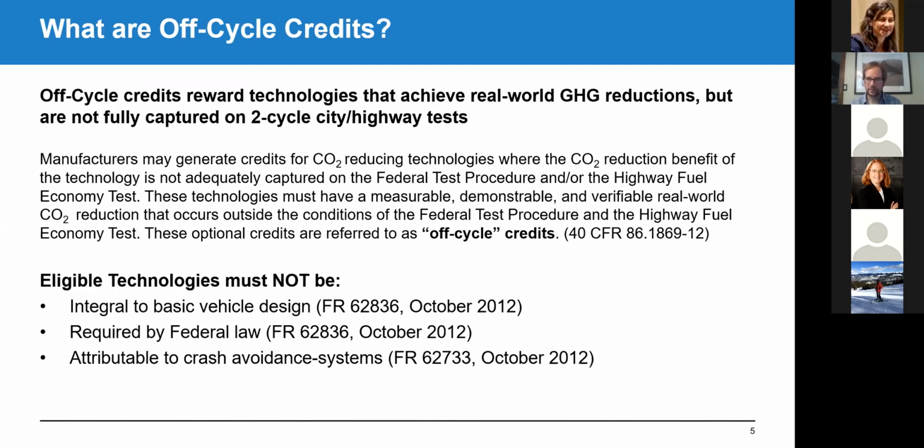So what are off-cycle credits? The regulatory program that we have is largely based on two tests, a city test and a highway test. And those tests have been part of CAFE since 1975, and they're actually written into the legislation for CAFE. So when EPA started doing greenhouse gas standards, we adopted that same approach so that we could harmonize with CAFE standards. And those two tests are really good for a long-term, consistent baseline of testing. But I think we all know technology and driving habits and things have changed. They do not capture everything.